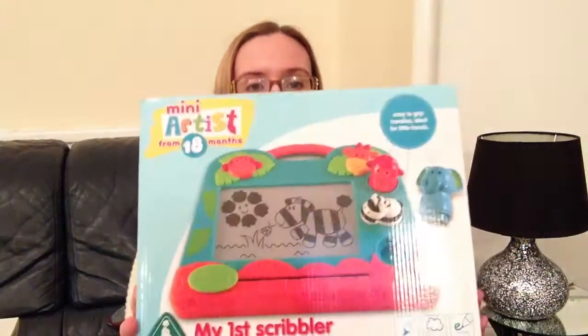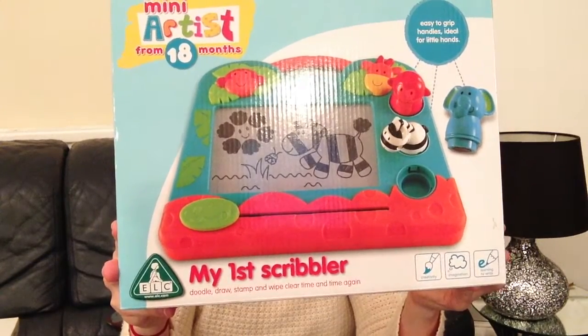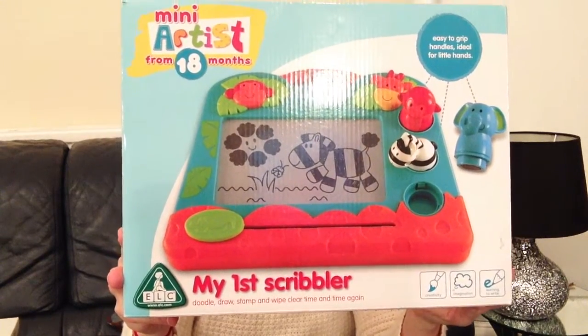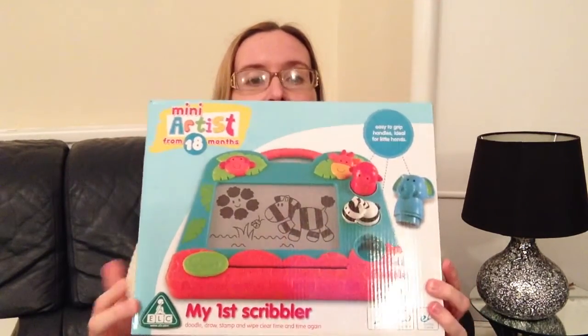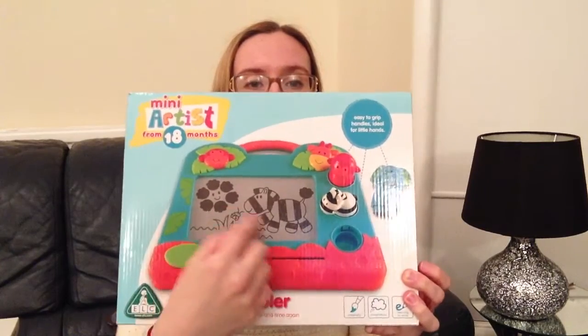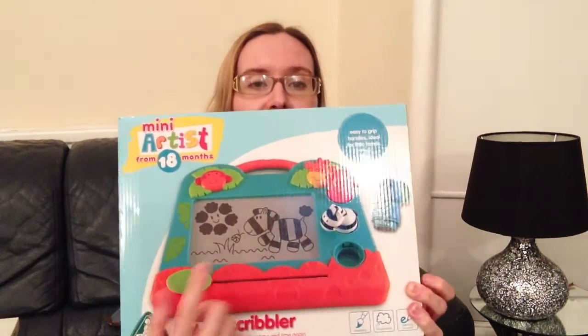The first was from W.H. Smith, which is a sort of stationery bookshop in the UK, and this is my first scribbler, and it is by ELC, Early Learning Centre, and it's basically like an Etch-a-Sketch, which is what I had when I was younger, but it's from 18 months plus, and you use the little pen to write on here, and then you can swipe this across and it clears it and you can start again.